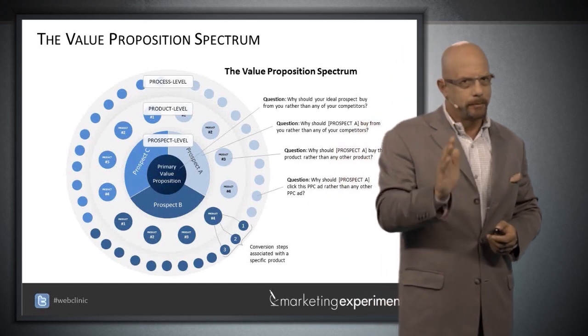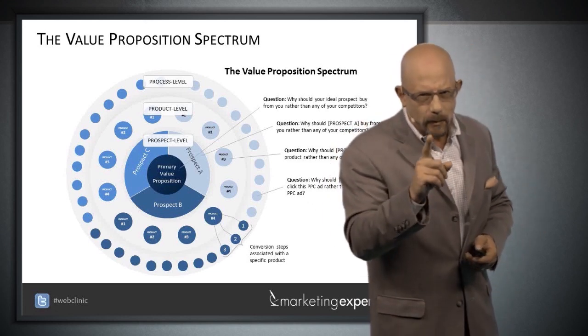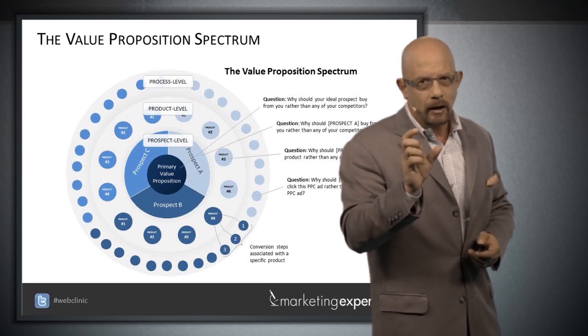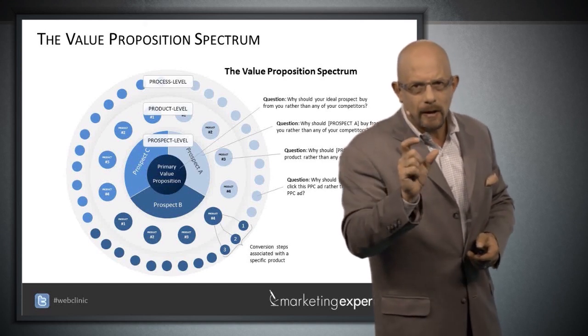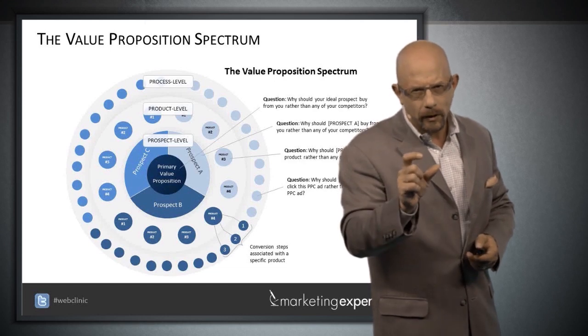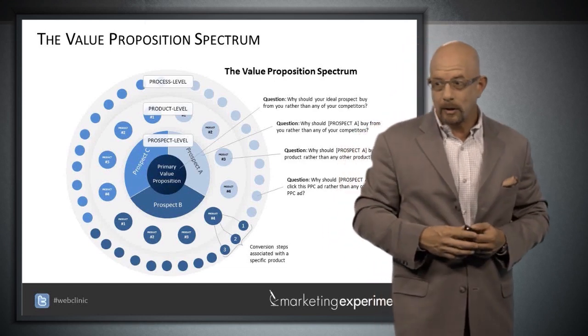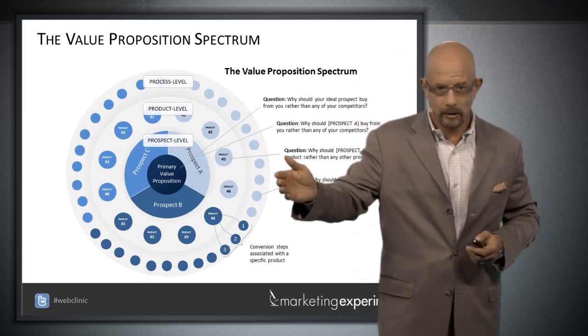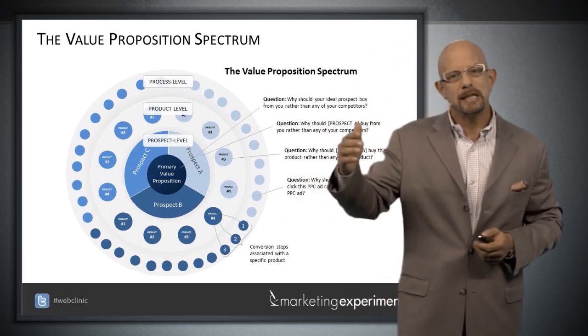Every time, one of the most important things I have to say today, every time you ask someone to do something, to make a decision, there is a sort of a sub or a derivative value proposition at the process level that comes into action. For instance, you tell me you want me to click to go to the next page. I'm weighing whether or not what I'm going to do on the next page is worth the click, what I'm going to get on the next page.